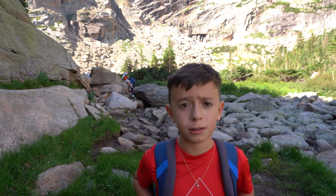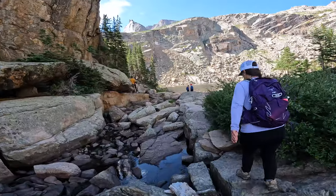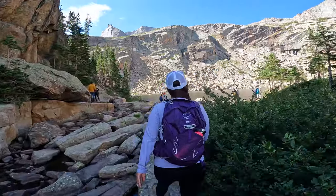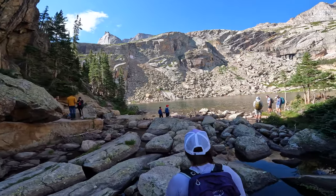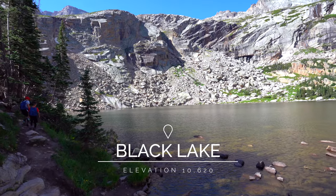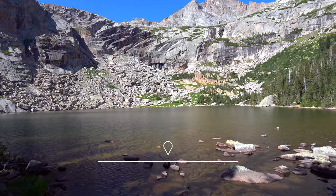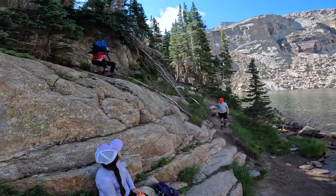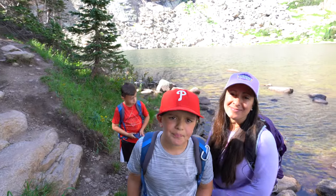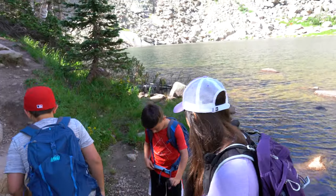So we just arrived at Black Lake. We're like 5.5 miles into Glacier Gorge. And here's Black Lake. Alright, we've made it to the Black Lake. Ben found a good snack spot. Alright, so what are we doing, guys? Okay, so we're gonna do 500 feet of elevation. Alright, we're at Black Lake. Let's keep going.